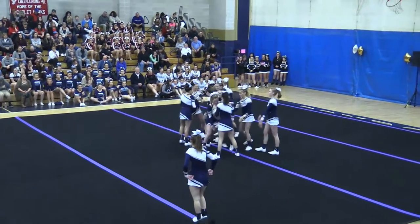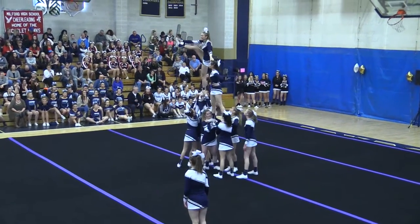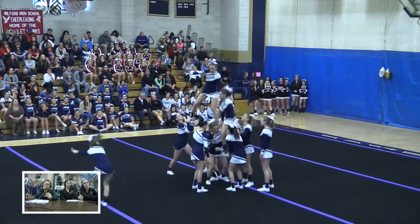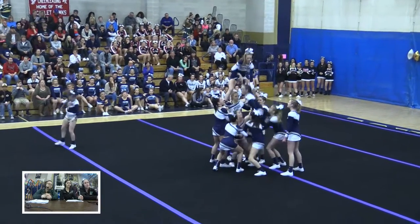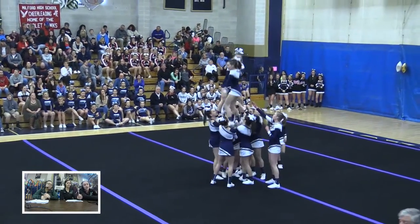Here's a replay from Medway. The pyramid, their pyramid section. Beautiful switch up. It's pretty solid, yes. And they don't have three groups to form a pyramid. They only have two, but they did a really good job at it. And they have a good use of the girl to tumble. Completely pointed down. Yep.